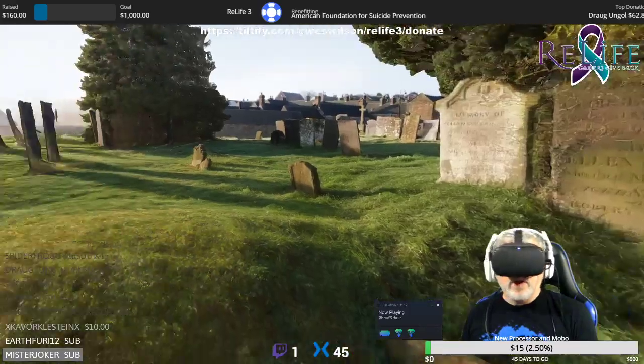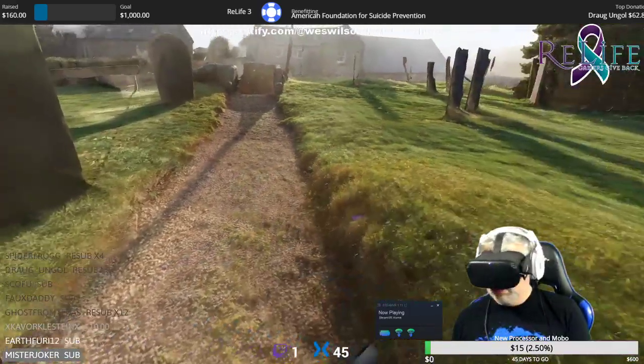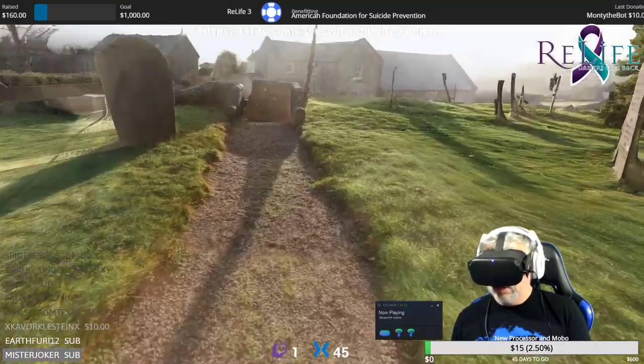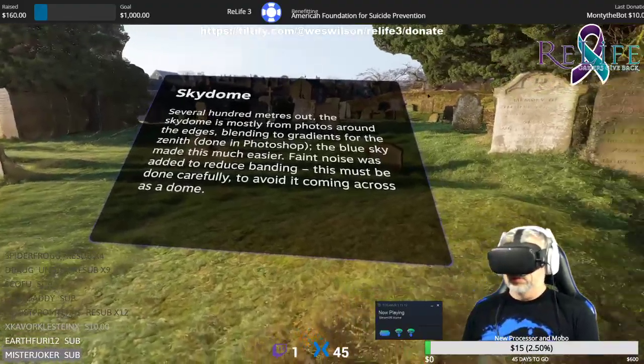Is this the graveyard where Eleanor Rigby's buried? Eleanor Rigby. Do, do, do, do, do.